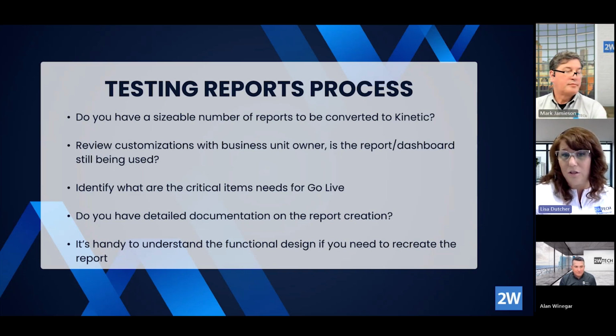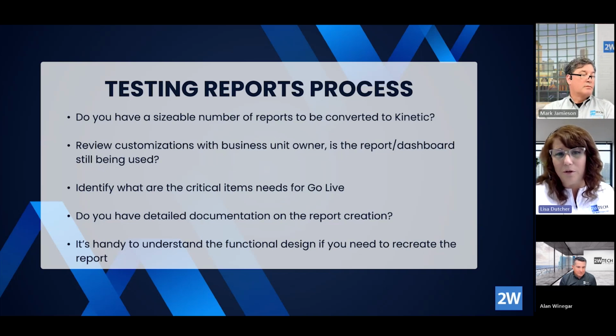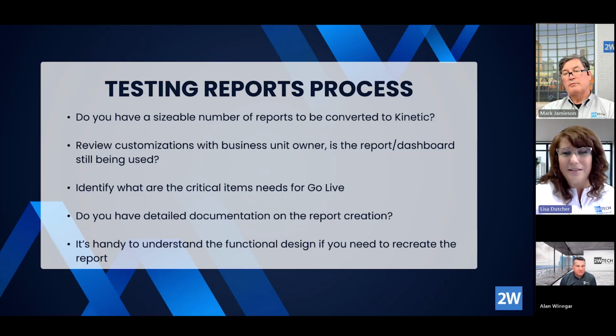Because if you do need to recreate that report, this is the time to have that information, and it'll make your report creations easier. Now, let's say you don't have that. It's okay, because now would be a good time to put that together if you have to recreate that report. And like Mark was saying, it's not going to be your only time you're doing the upgrade. You'll have it for the next time you do it.